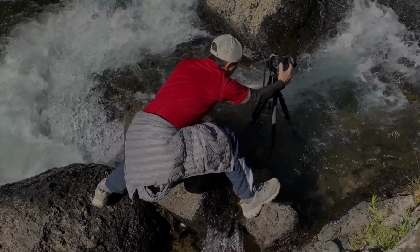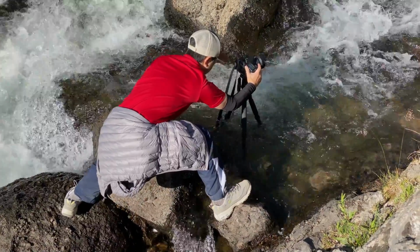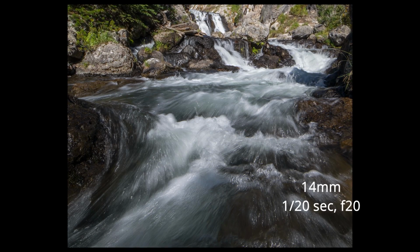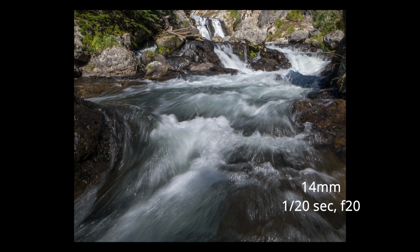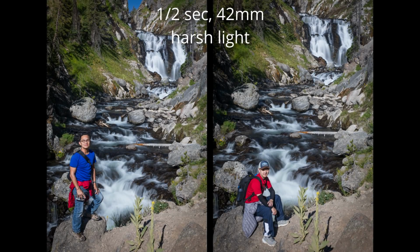I tried to find different compositions, but this 14mm wide-angle bulb lens won't allow me to attach an ND filter, and with the harsh sunlight I could hardly get any shutter speed lower than 1/20th of a second. For this water flow speed, I would like it to be around half a second.